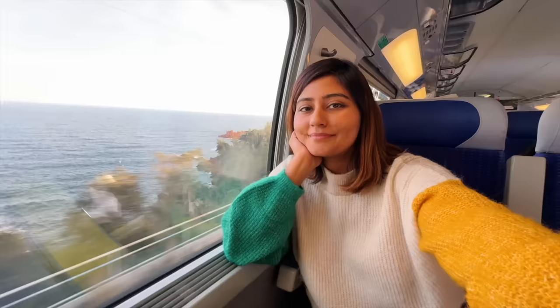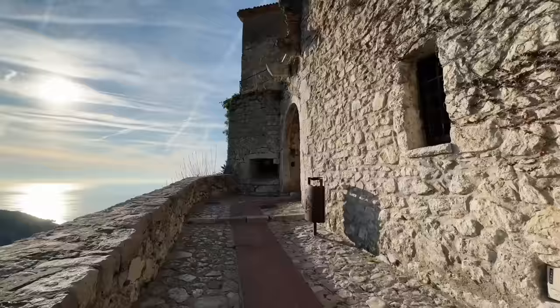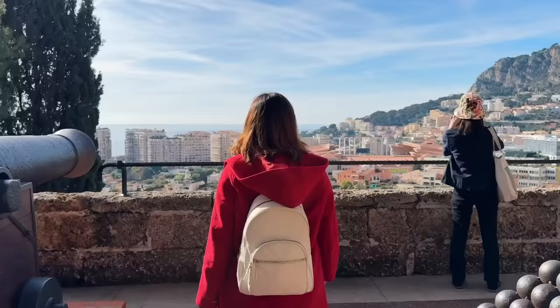Good morning everyone. Bonjour from Nice. I'm here in Nice for the next couple of days. I actually got here a day before yesterday evening. Took a train from Paris to Nice, which was around 6 hours long and quite a comfortable journey. Yesterday, we did a day trip to Aix village, which was really beautiful, and also visited Monaco and Monte Carlo.